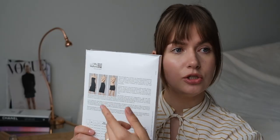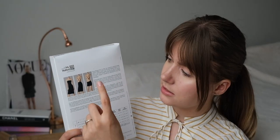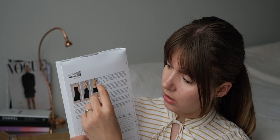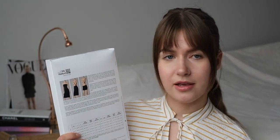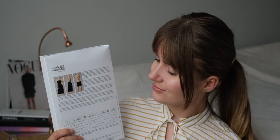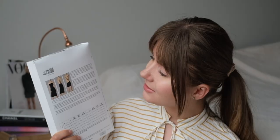So it shows here in the picture that you can make it as a dress, as a long skirt, and then a very mini party girl mini skirt, which I'm not going to do, but it's an option. I got myself size extra small in black. Do you know that feeling when you spend so much money on something that you really want, and then you get so excited and it's here and you don't even want to ruin the paper? Let's open it together.